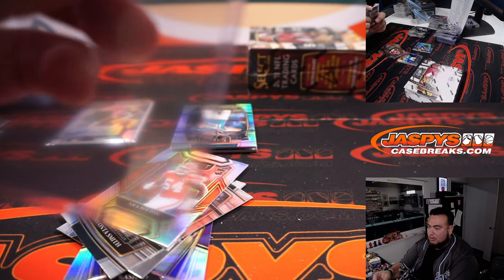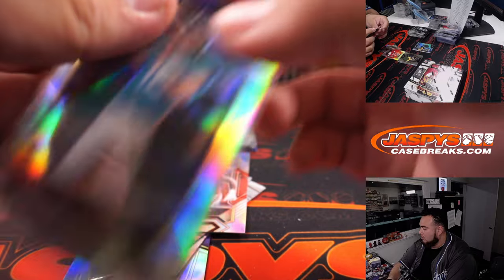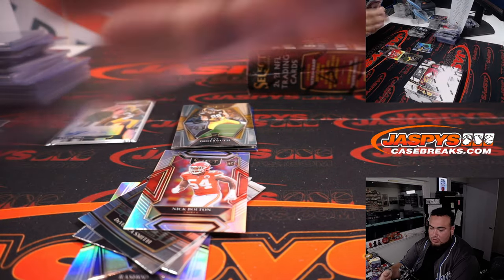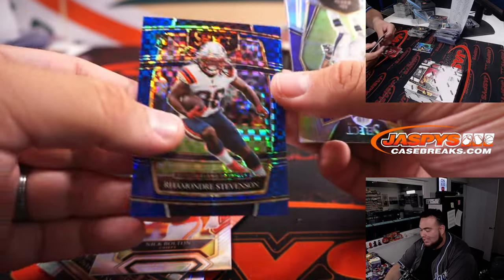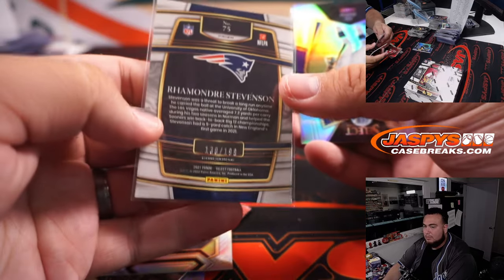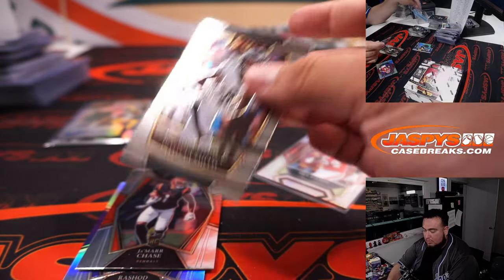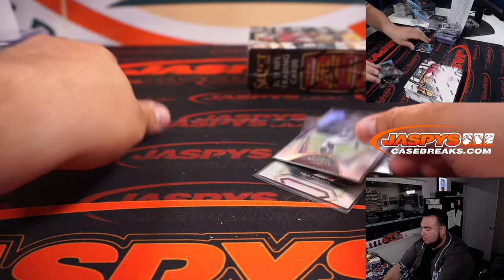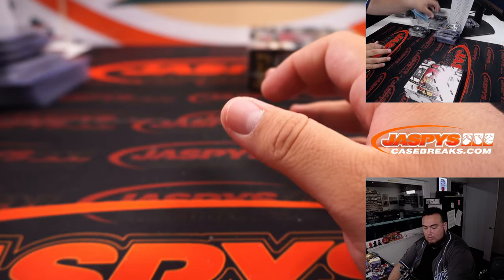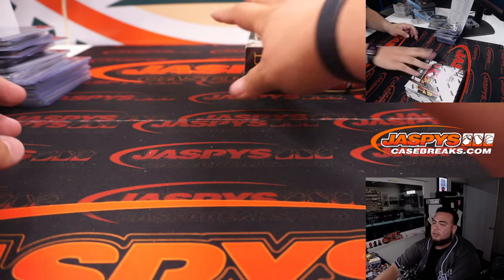Atlanta going to EA. T-Law Silver. Can't go wrong with that. Jaguars, that's going to Jesse. Alright, last one here. Ramondre Stevenson. Ed Reed and Brett Favre. Here we go, last one.